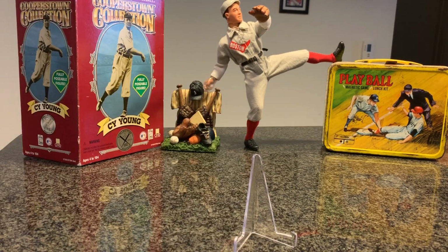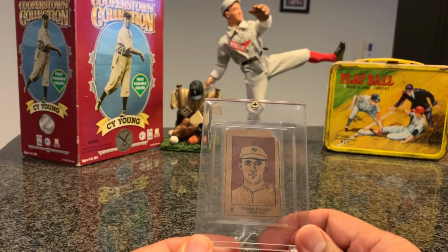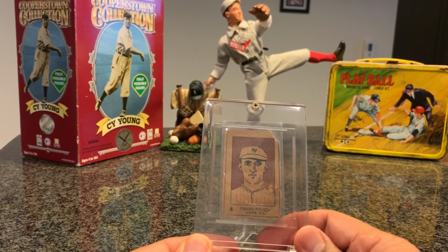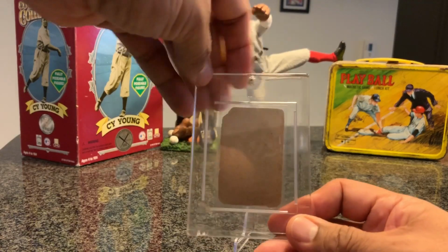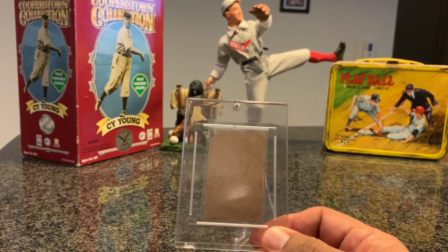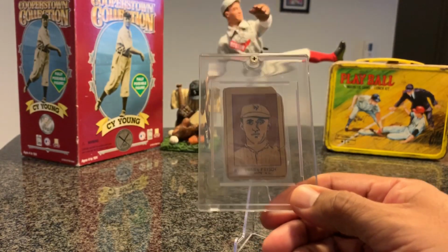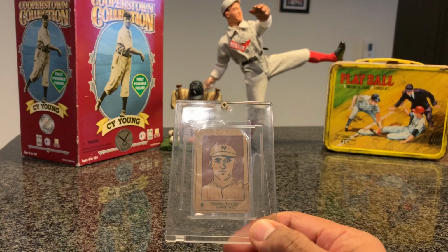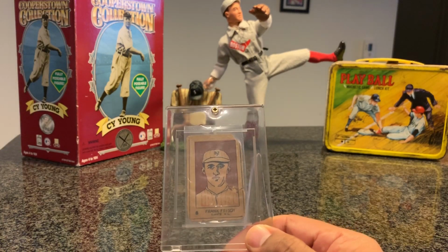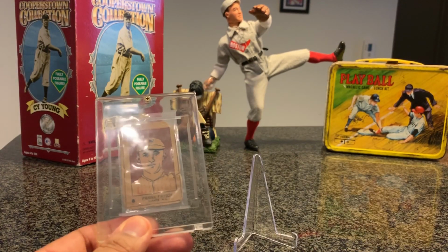I'm gonna start things off with a 1926 W512 of Frank Frisch, the Fordham Flash. Switch hitting second baseman, Bronx native who went to Fordham University and was a four-sport athlete. Blank back. He was a .316 lifetime average hitter with 419 steals, 2,880 hits, 1931 MVP. He was a four-time World Series champ, three-time All-Star.